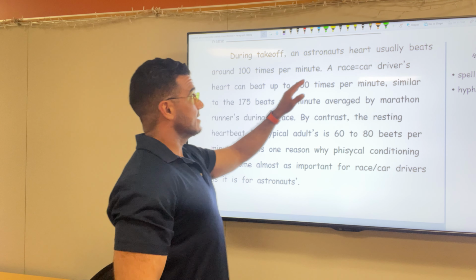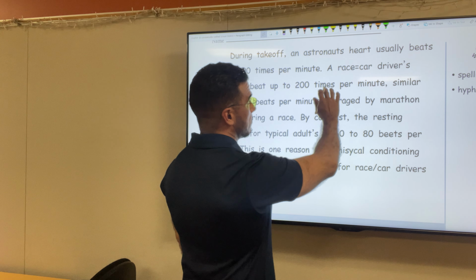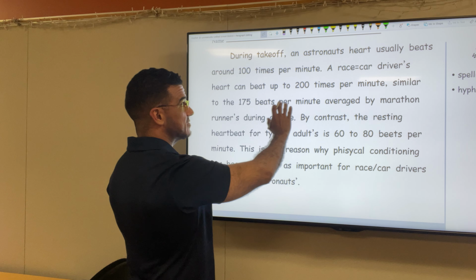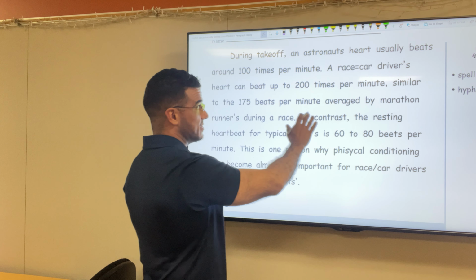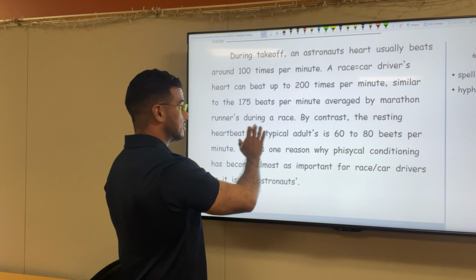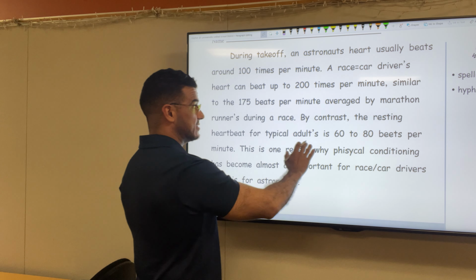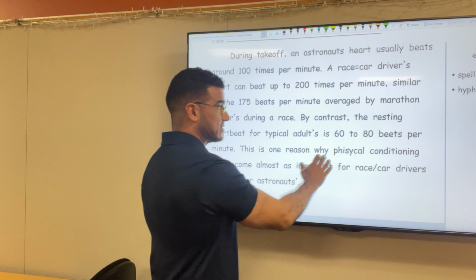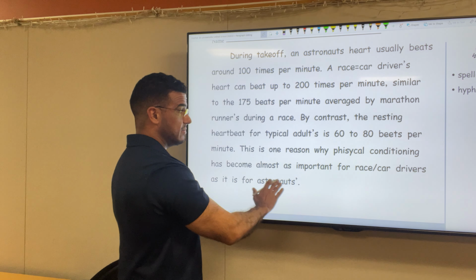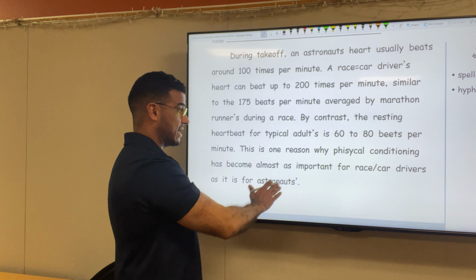During takeoff, an astronauts heart usually beats around 100 times per minute. A race car drivers heart can beat up to 200 times per minute, similar to the 175 beats per minute averaged by marathon runner's during a race. By contrast, the resting heart rate for typical adult's is 60 to 80 beats per minute. This is one reason why physical conditioning has become almost as important for race/car drivers as it is for astronauts.